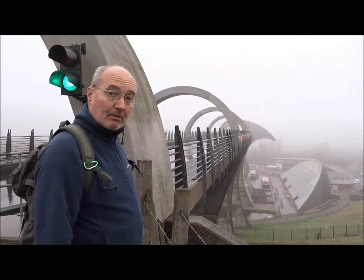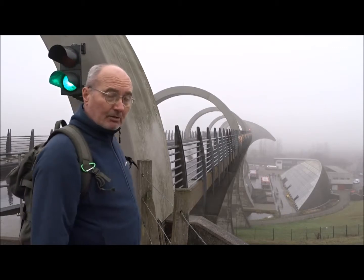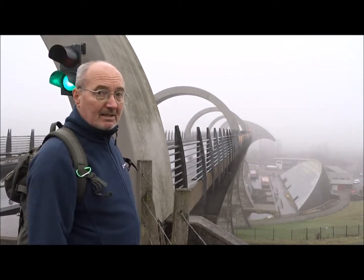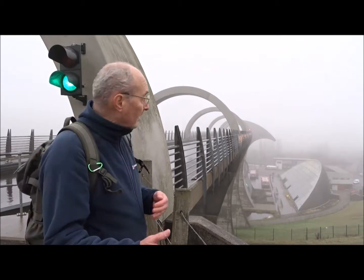I'm no engineer, but from what I understand, if, for example, you wanted to travel from the Union Canal down to the Forth and Clyde Canal, your barge would go into this bit here, and it kind of looks as if you might drop off the end of it, but that won't happen. You're going to a compartment at the end, which will then be sealed so that the water that your barge is in doesn't leak out.